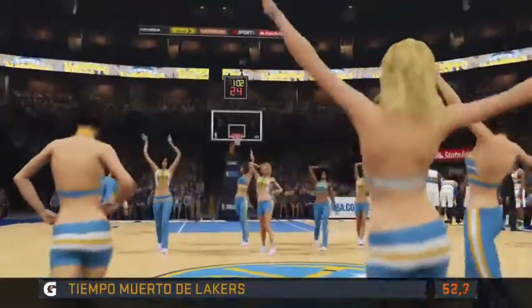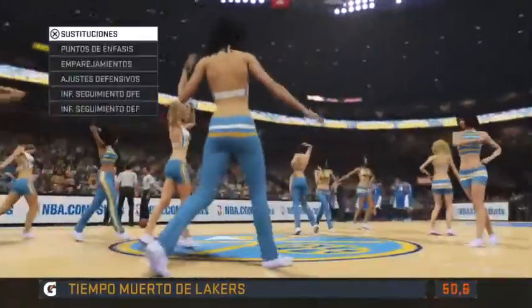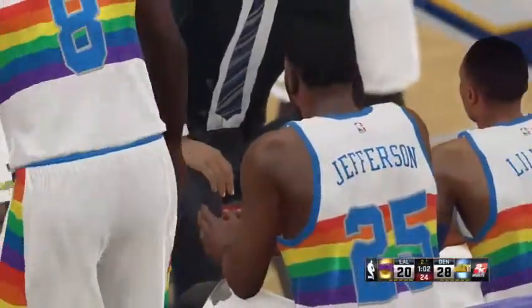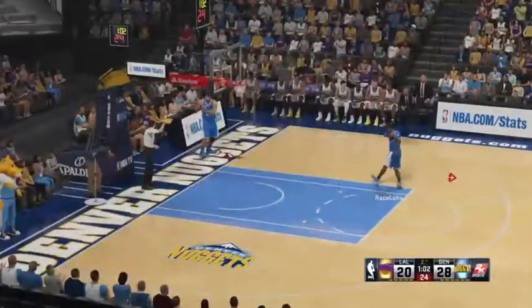He looks good. Timeout called by the Lakers. You know, the Denver Nuggets had a ton of injuries last year. It's hard to say exactly where this team could have ended up if they were able to stay healthy.